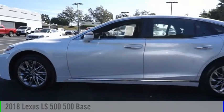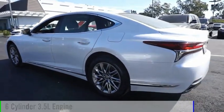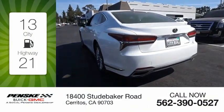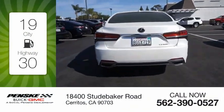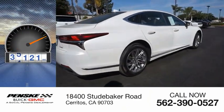This vehicle is powered by a rear-wheel drive, 6-cylinder, 3.5-liter engine. Great fuel efficiency saves you money by requiring fewer trips to the gas station. This vehicle has less than 40,000 miles.